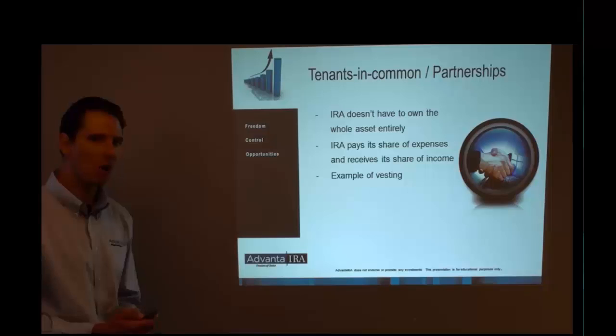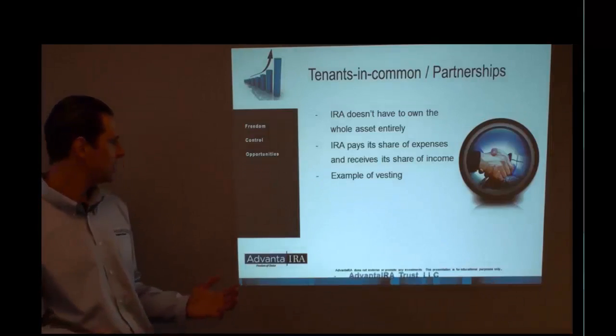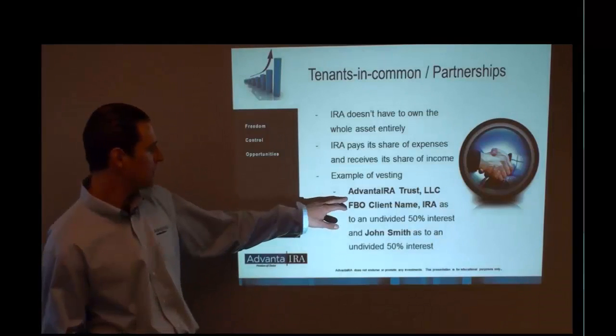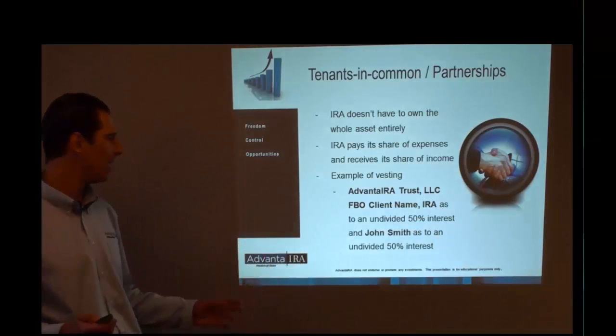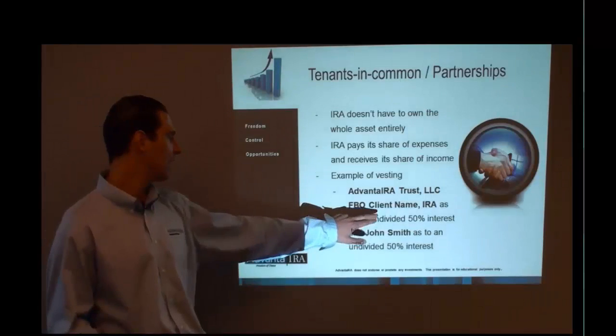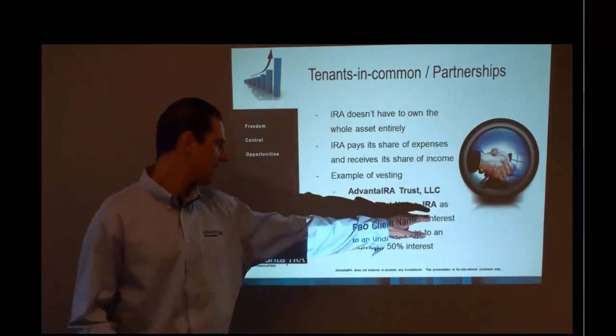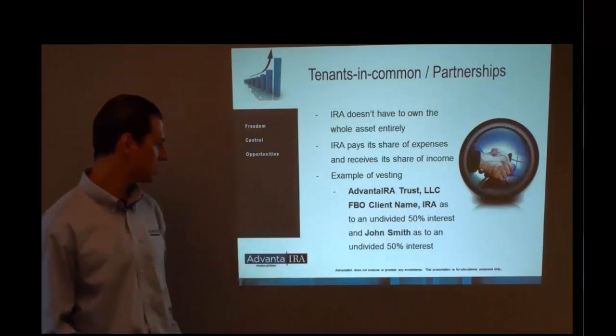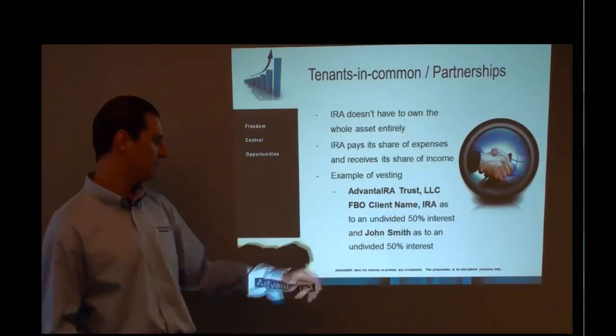As an example of how a deed would be vested in this situation, you would have to title the IRA portion of the asset, for example, as Advanta IRA Trust LLC for the benefit of the client, which would be your name, IRA, with a 50-50 example as to an undivided 50% interest, and then John Smith as to an undivided 50% interest.